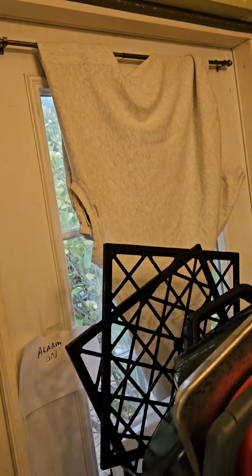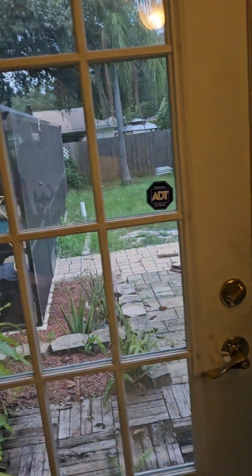Look at that. I've got a sweatshirt trying to block the light over there. Just realized it was still there. I empty my kitchen cart, stuff that's too big for the dishwasher. It'll be hydrating season soon. Well, no, I don't have any vegetables out there.